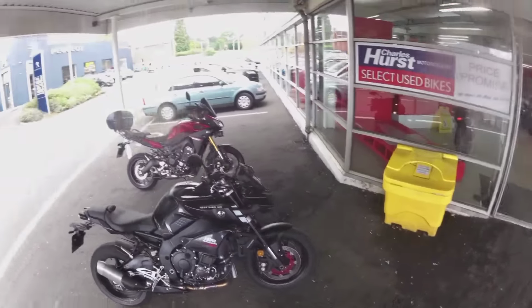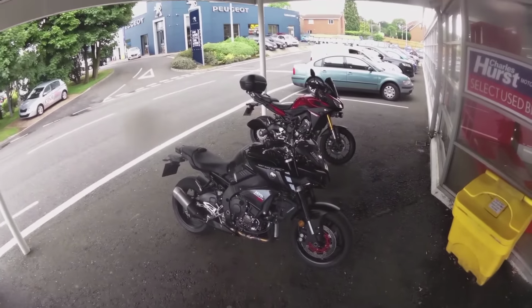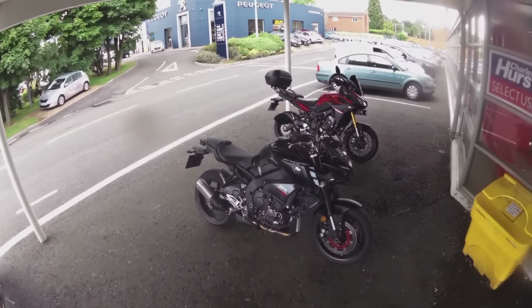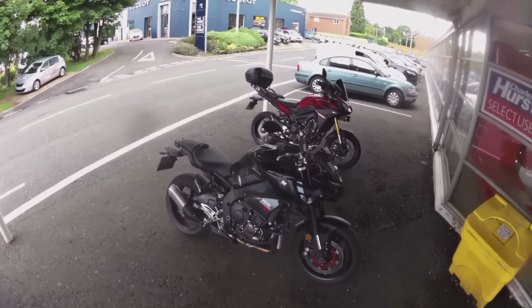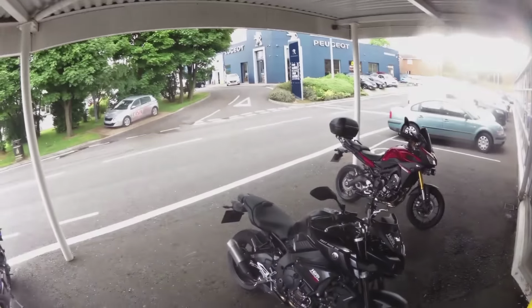That's what I'm taking out for a test ride today, courtesy of Charles Hurst. R1 engine and an upright chassis. So I'll give you my points of view as I go along.